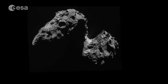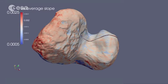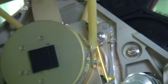The visible and infrared thermal imaging spectrometer, or VIRTIS instrument, is also studying the comet nucleus. From VIRTIS's point of view, we were able to study the surface composition, and for the first time on a comet, on the surface of a comet, we observed a layer of organics which are covering the overall surface of the nucleus.